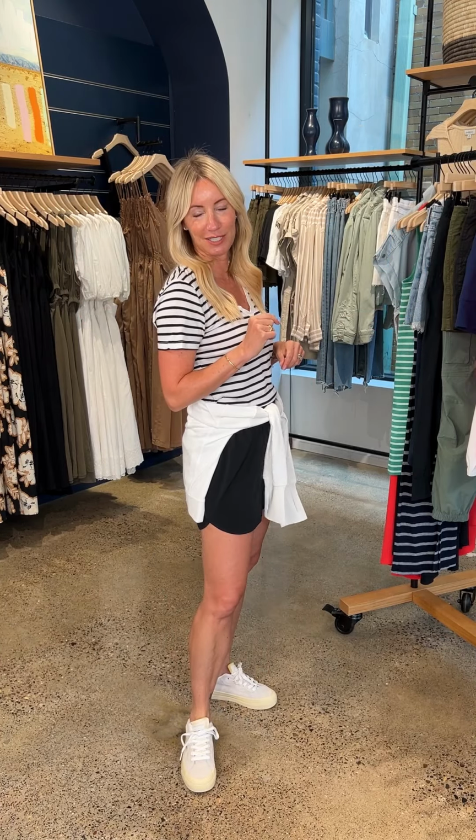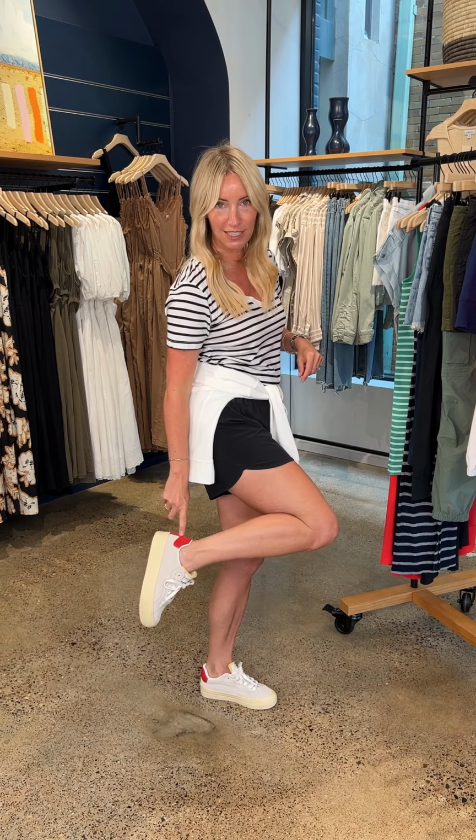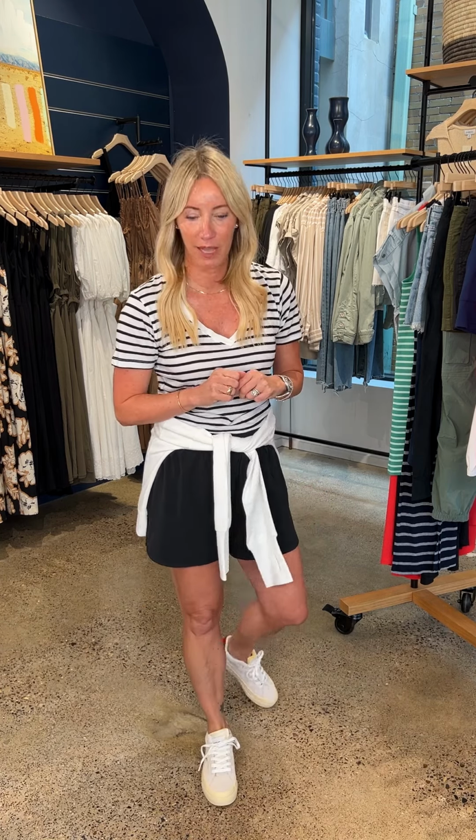And then footwear, you need a new pair of kicks. I wore these when I was talking about 4th of July, had to bring them back because man, are they cute. This little hit of red on the back is so fun. I love that higher athletic platform. So crazy comfortable. This is a must shoe.